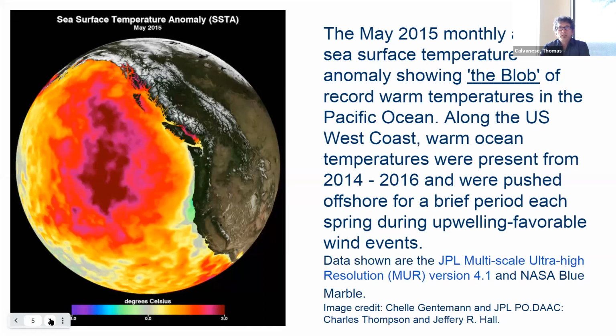And as Dan mentioned, we can trace this back to several phenomena. This is a rendering of what came to be known as the warm blob that occurred in 2014, 15, 16, that brought this really nutrient-poor warm water close to shore. And of course, that has an influence on the health of kelp itself, because kelp really likes that cold, nutrient-rich water that it actually derives its nutrients from.